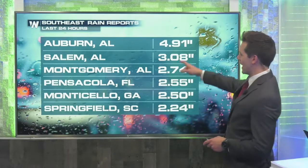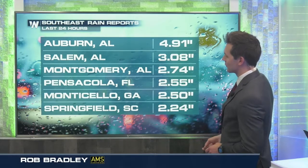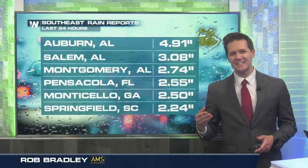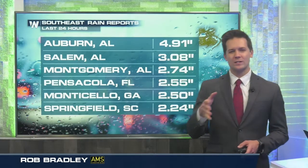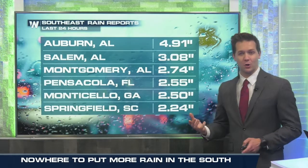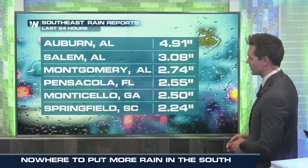Let's take a look at those. Auburn, Alabama, just south of 5 inches of rain coming down over the last 24 hours. Much of that coming down in about a 6-hour time period this morning. So it's easy to see why we're getting flash flood warnings and why flooding is occurring in some parts of central and eastern Alabama to start the day.